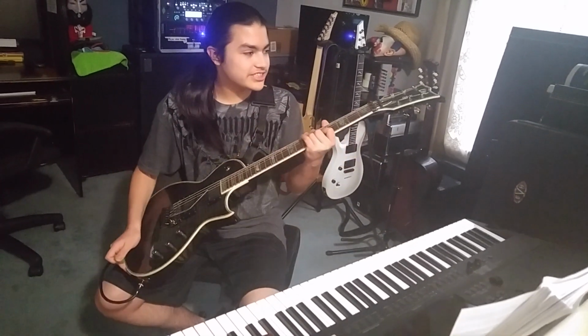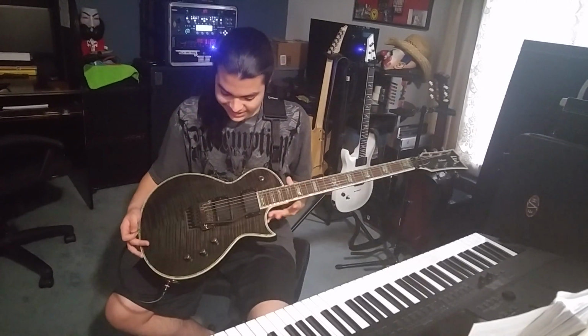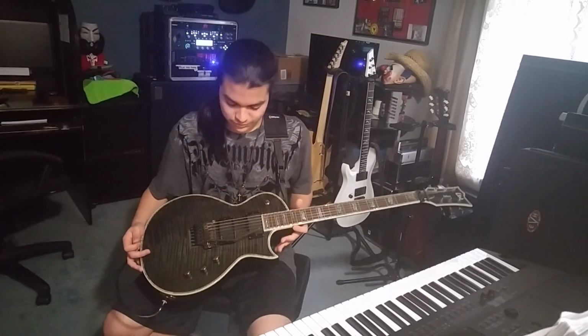This is the LTD Deluxe EC-1000. This is my brand new guitar. It is just amazing. It looks very pretty and it sounds amazing. Here we go.